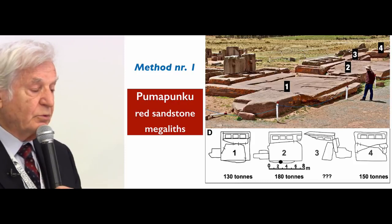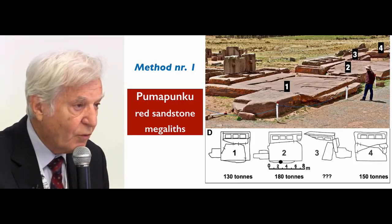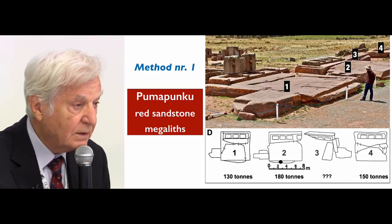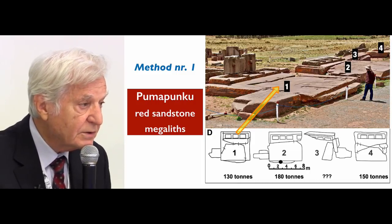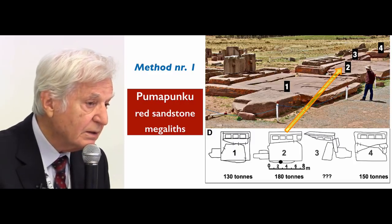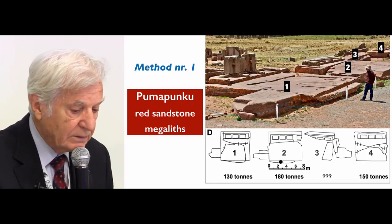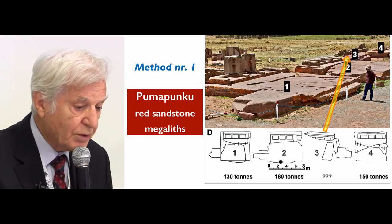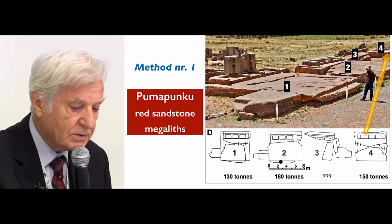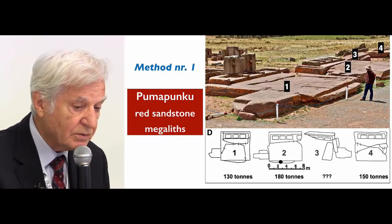Method number one, Pumapunku red sandstone megaliths. We have the four big slabs, number one, two, three, four. Number one is weighing 130 tons, this is a monster. Number two, 180 tons. They are practically 7 to 8 meters wide in dimension. Slab number three is broken and parts are vanished. And slab number four is broken and has been weighing 150 tons.